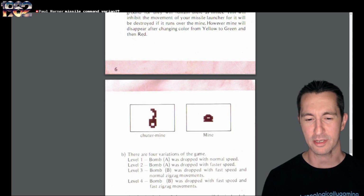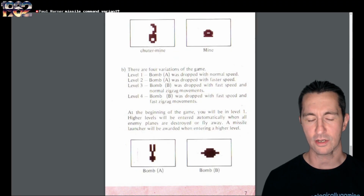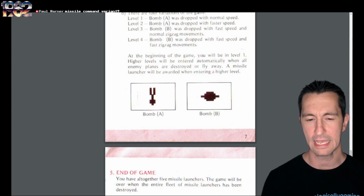And I'm already getting some guesses from chat. Paul saying, is this a Missile Command variant? Yeah, not quite. Okay, so they do have variations, but I don't think you can select them. I'll try it when we go in the game, but they have levels 1 through 4 and explains the difference between them.